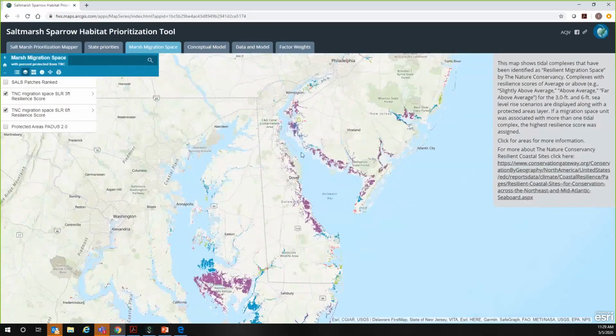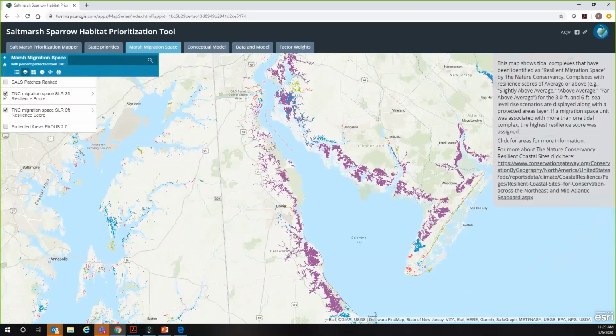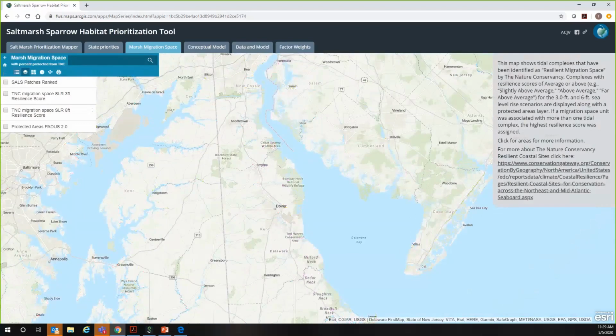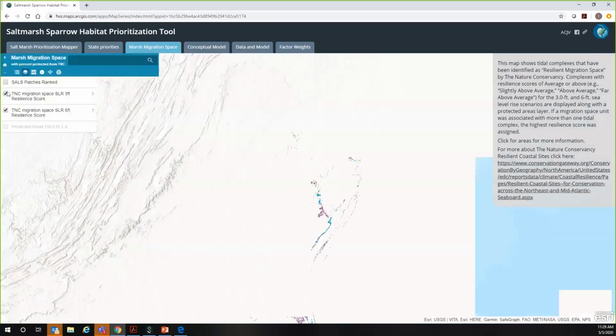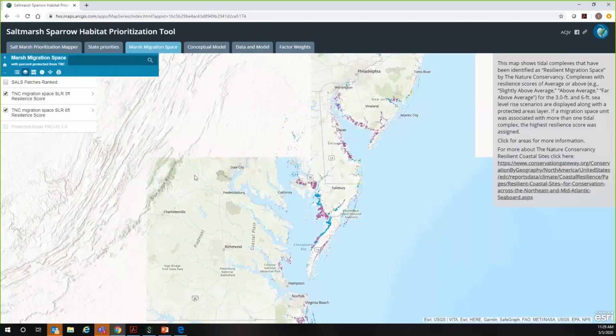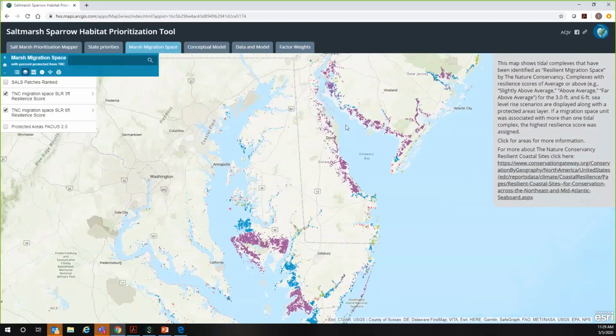So here's Marsh Migration Space in New Jersey. And the big driver of these scores, looking back, hold on. Oh, okay, these toggle on automatically, I guess, sorry. So here the Marsh Migration Space comes on automatically, both for 3 foot and 6 foot, and you can toggle between them if you want. And then you can overlay on that.